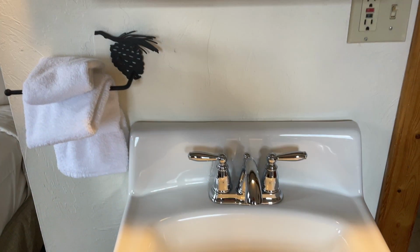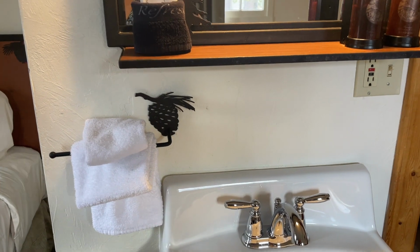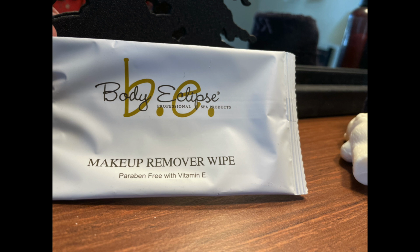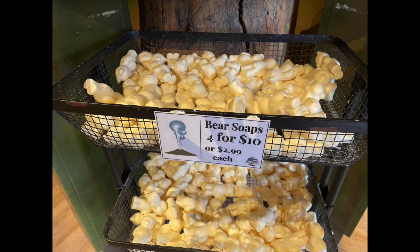Tiny sink. You will get hot and cold water. During certain times, hot water will take a few minutes. Some hand towels, a mirror, hand soap and lotion, makeup wipes. I think they provide these so the white towels don't have makeup all over them. And cute bear soap that you'll find at most of the hotels. You can also buy them at the gift shops.